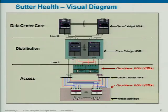So the diagram that you see here is just a simple high-level diagram of how we have our Nexus 1000V in place in our production environment. We have a traditional network infrastructure of core, distribution/aggregation, and access. For our cores, we use the Catalyst 6509s, and we also use them for our distribution switches. With our distribution switches, we are running VSS technology to eliminate dependency on spanning tree. For our access layer, we have 4948s that connect to the host.